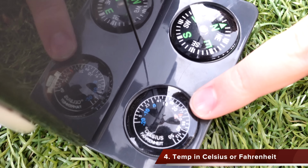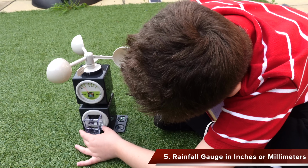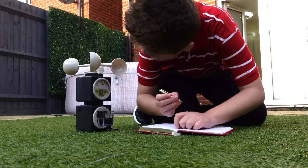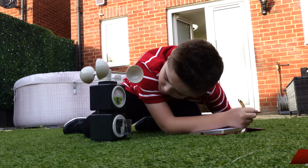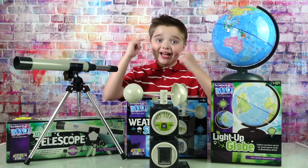And a thermometer that measures the temperature, and a rain gauge that allows you to measure rainfall in inches and millimeters. Have fun being a hands-on weather watcher and record the conditions to make your own weather report. These kits help us learn in a fun way.